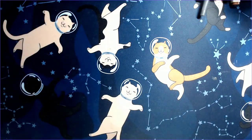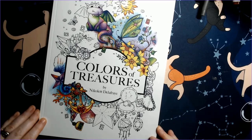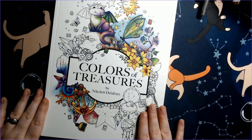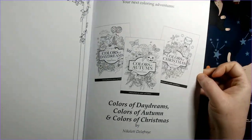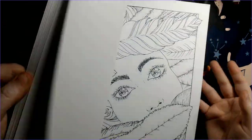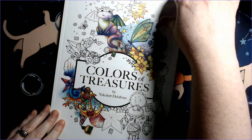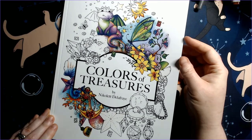And then the 3rd book was not available through print, so I got the digital version. I didn't even check and see if it was available on Amazon. I guess I should go look. Anyway, this is her newest book in the series, Colors of Treasures. This is printed by her. I'm not sure what publishing company or anything like that. This feels like really nice, smooth paper, and it's single-sided. Like I said, I don't think this one's available on Amazon just yet, but I'm sure it will be soon.